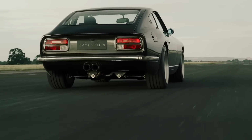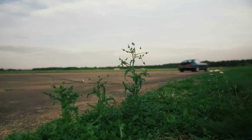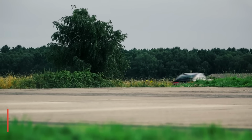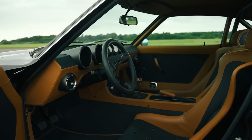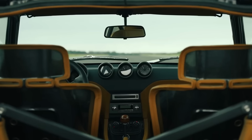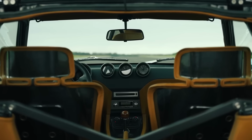On the test track, it had quirks. The car handled corners beautifully turning left, but would understeer slightly going right, likely traced to a spring issue. The throttle system, designed to meet emission standards, could make smooth shifting and low-speed response a bit tricky, but these were minor complaints in a car that fundamentally got it right.